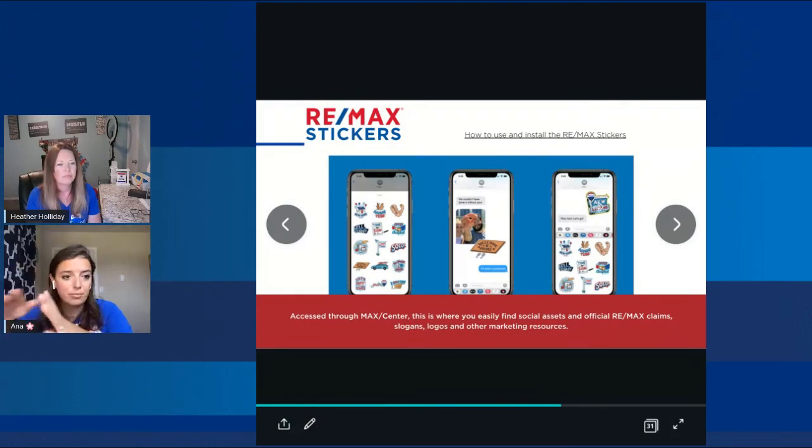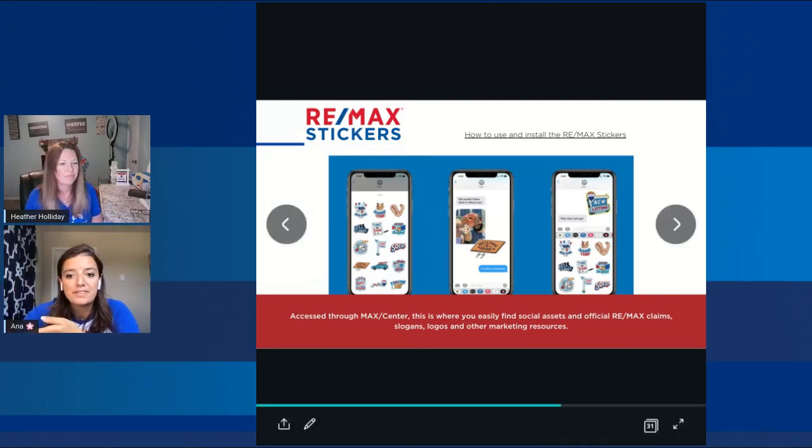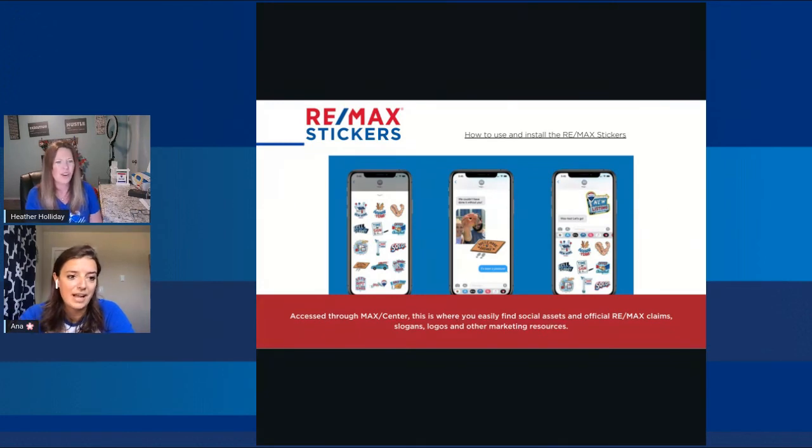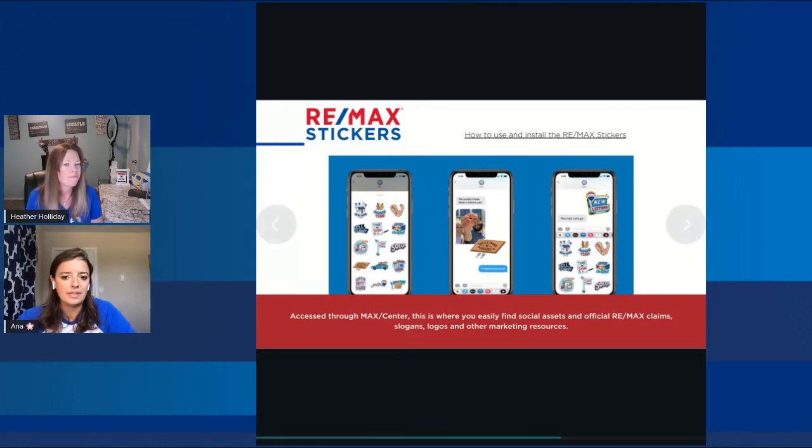As a GIF, it'll be animated. But a cool thing is that you can just press and drag and put it on top of someone else's text message, which is a really cool feature. I haven't seen that done with any other text message features. The stickers are also available as GIFs.